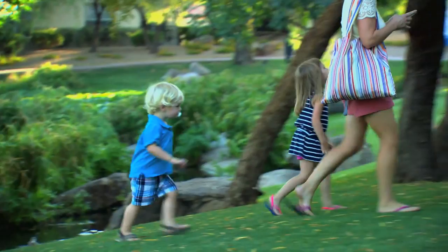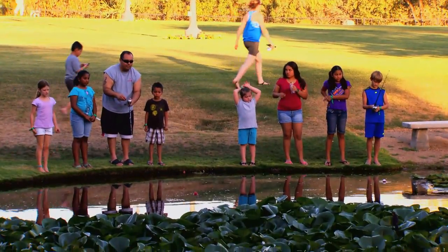We have so much to do for all ages, from the youngest to the smallest to the tallest. We really cater to families. We definitely believe in empowering them with options, giving them lots of different choices of things that they can do while they're here at the resort.